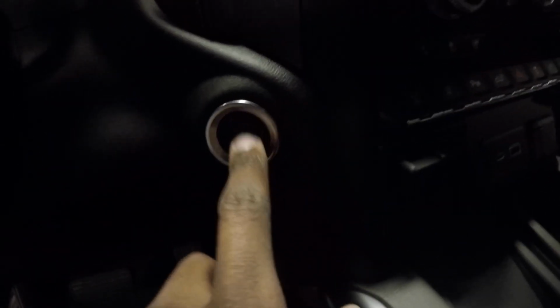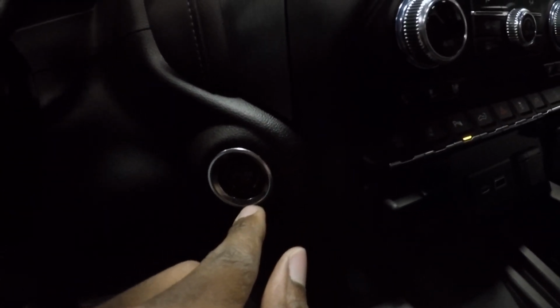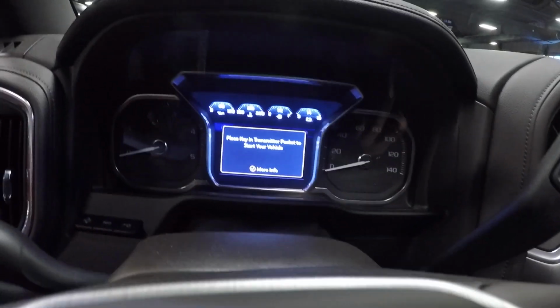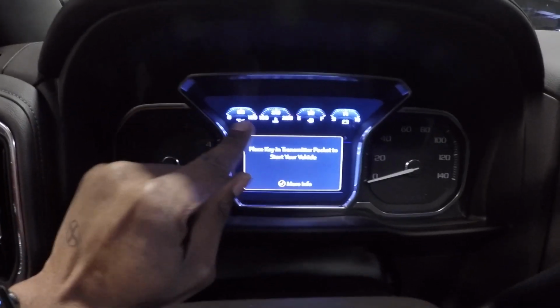Actually, what I do like about the 2019s, you have a key, but with the 2020s you just keep the key in your pocket and you push this button right here. With that being said, there ain't no key in here, so I was hoping that something was going to happen, right? Place key transmitter in pocket to start your vehicle. Clearly I don't have a key, so let's go ahead and talk about these gauges.